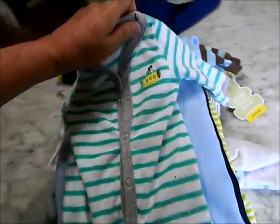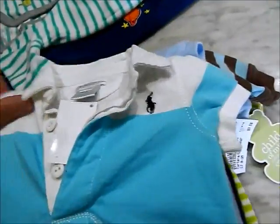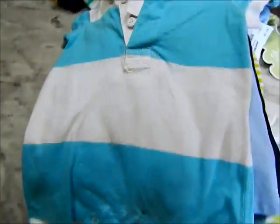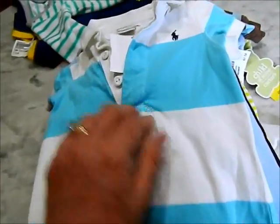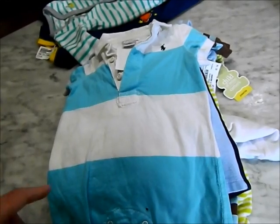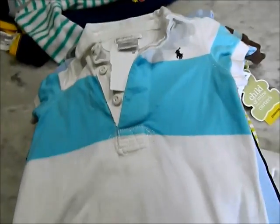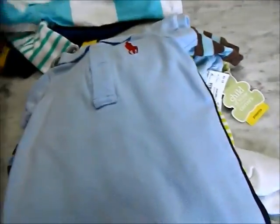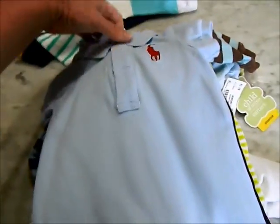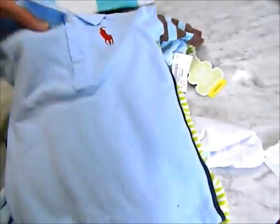So there's that. And then I got him, this is a little Ralph Lauren. This is a little one-piece summery short set. It's 3 months because he'll be born mid-September. And so we still get warm temps even in October. So he should still be able to wear this then. So I got that. And then this is a Ralph Lauren as well. It's the same thing, a one-piece little short set, but it's light blue on the front and dark blue on the back. Isn't that cool?